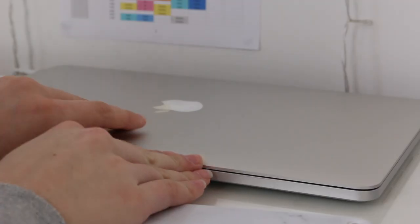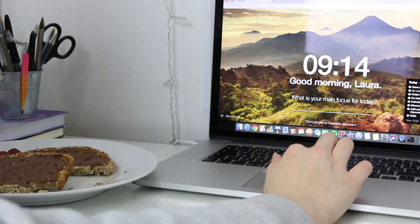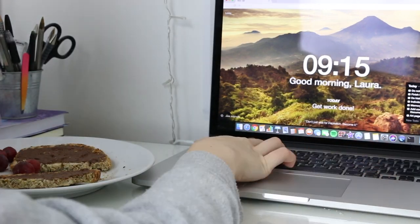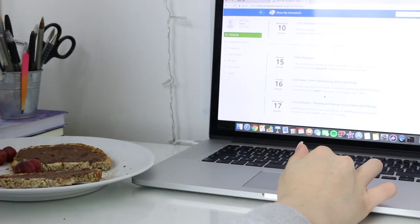So while I was eating my breakfast, I decided to do my to-do list so I didn't waste time, because I knew I had so much to do today. Throughout the day, my to-do list did change just because of how much I thought I would be able to get done. To make my to-do list, I used this Chrome add-on called Momentum.